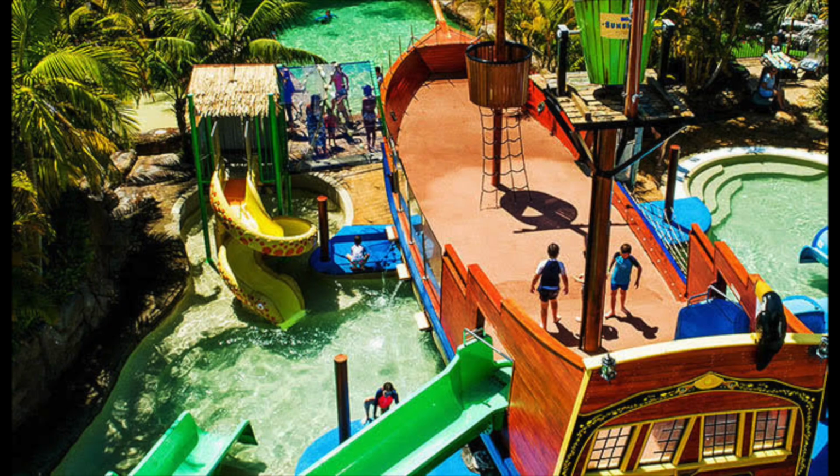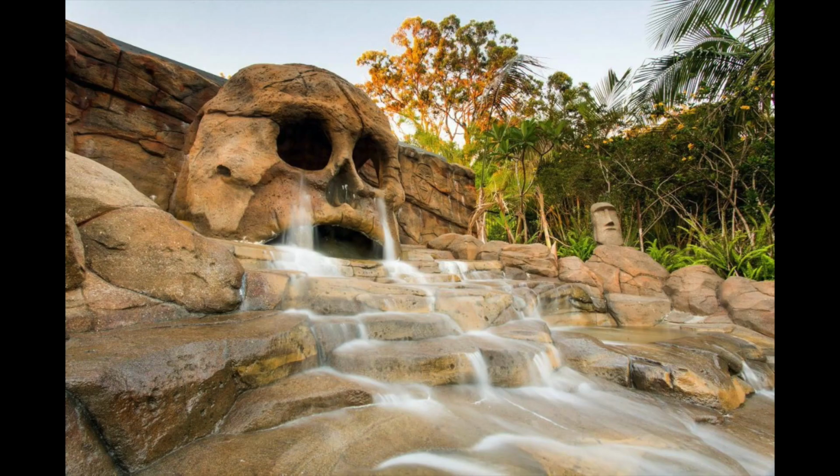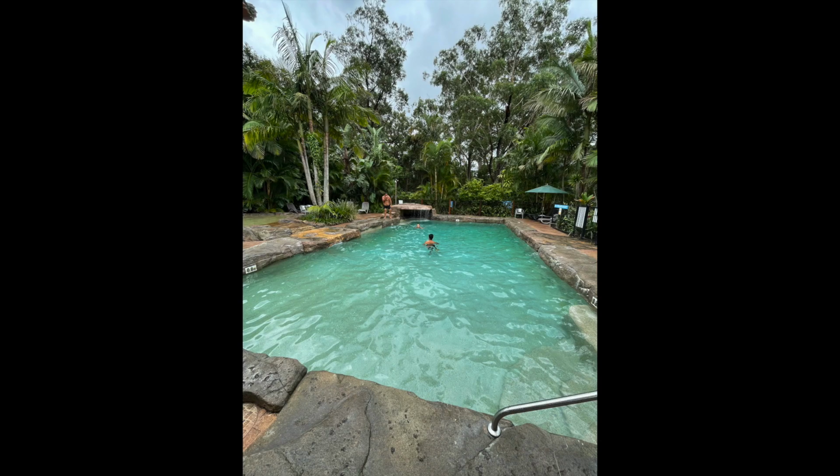And we're really only venturing out to do stuff today because there's so much to do at that NRMA. It's the flashiest kids NRMA we've been at so far. As far as the pool, the pool is full on. They have the main pool, then a whole pirate ship with slides coming off it and waterfalls and skulls and all sorts of stuff. And then they've got the go-karts and tennis courts, mini golf, everything.